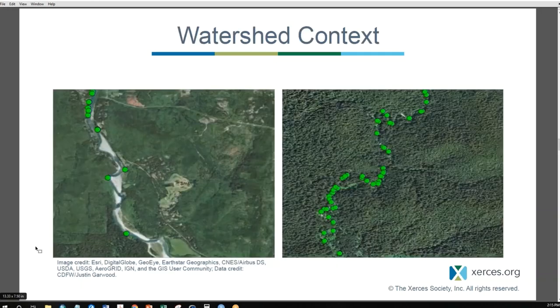And I just wanted to place this in a watershed context as well, because I know many of us look at restoration plans from that 10,000 foot perspective. And it can be really challenging to identify places where mussels occur on the landscape, with a few exceptions, and I like to show this example as a great exception to that.